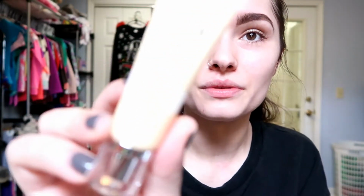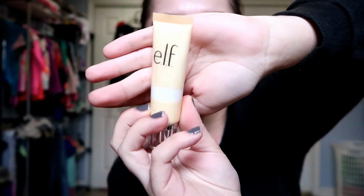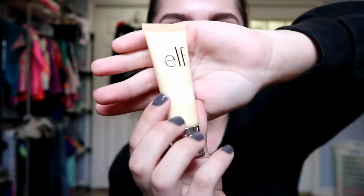Okay, so my brows are on. Today I'm gonna prime my face with the e.l.f. primer. There we go. It's just really basic. It doesn't have the label on it or anything. It's like $8 and really good. It's not moisturizing or anything. It's just a good base to your face.